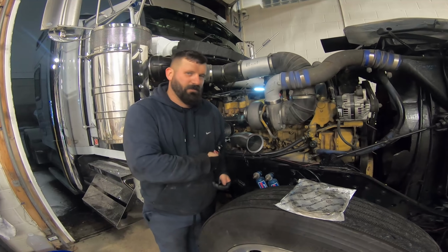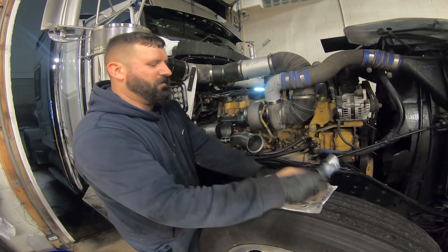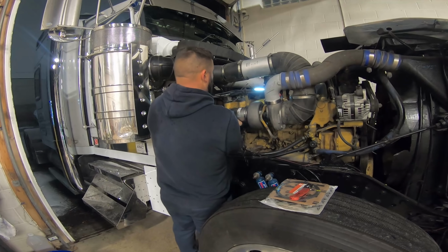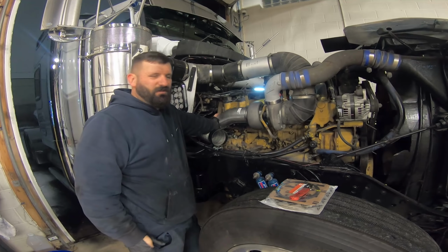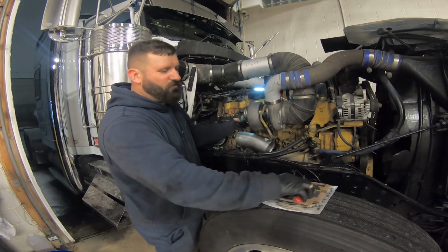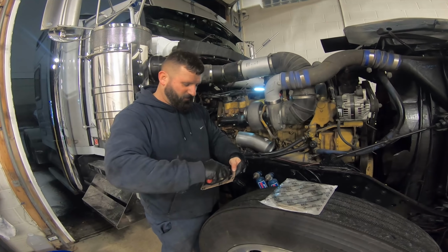All right, guys, just about done here. So what I also got, a lot of these older trucks, between the back end of the turbo and where the pipe starts, there's really nothing there except that clamp that goes over it. New trucks, however, do have a little exhaust seal that goes around it.